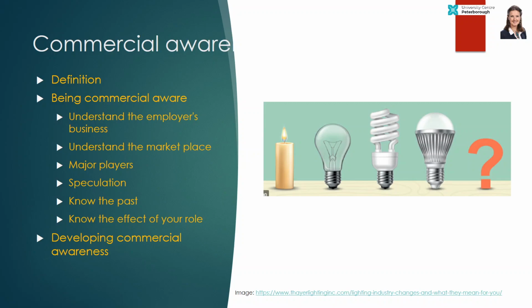In order to speculate, you'll need to be up to date with general news, politics, economics and how these could affect the developments and strategies for your employer. And know the past. You want to be aware of cyclical patterns in the sector or the economy and consider the impact of the financial year on the employer. And finally, know the effect of your role. Understand how your actions can affect the employer's bottom line.